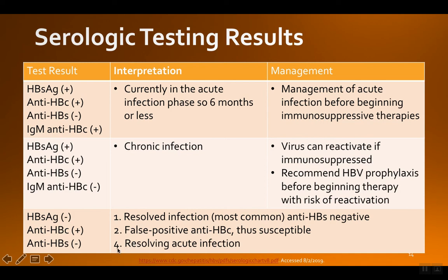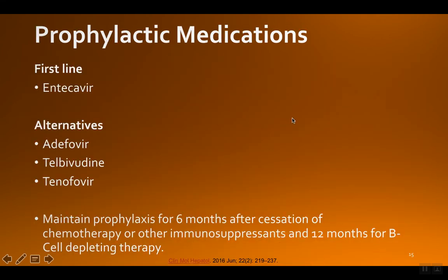So resolving acute infection, all right? Like I mentioned earlier, it's still in the process of resolving, and the patient hasn't developed the antibodies yet to the surface antigen. So when you're giving the patient prophylaxis, when they had the infection before, whether they were able to develop immunity on their own or it's in the chronic phase right now where it's inactive, the patient requires prophylaxis, right? Because once you're exposed to the virus, it's not going anywhere. So first line is entecavir, and these are all PO medications, and we have the alternatives here.